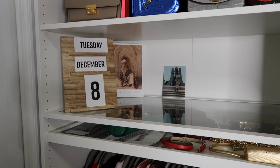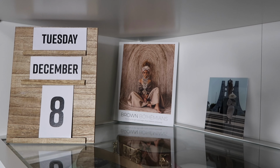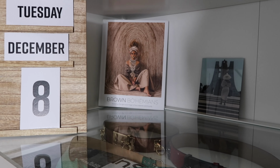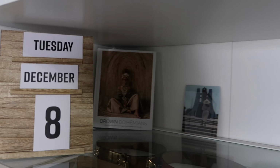And then there's my calendar. And then this is the Brown Bohemian book that I purchased from Amazon. A lot of you probably saw this. This is a super popular book amongst the Black community, brown and Black people. So it's super cool. It honors a lot of Black artists and creatives and fashion influencers and all that stuff. So it's really cool.